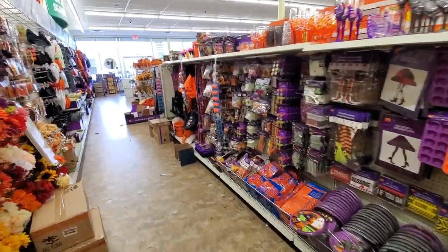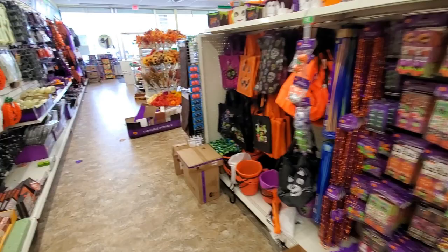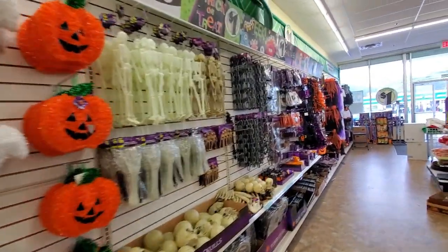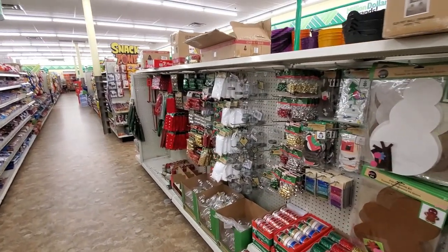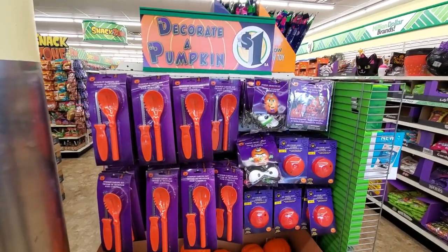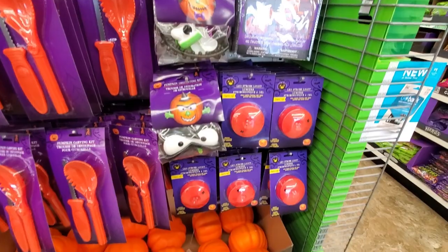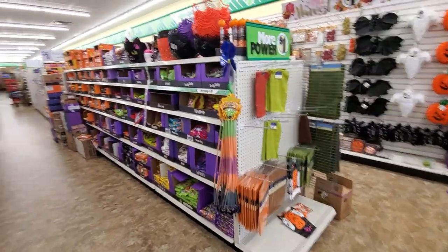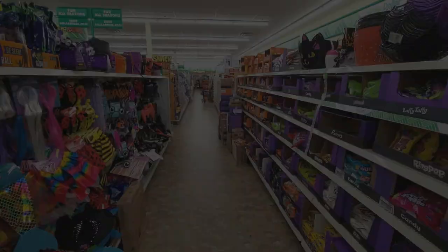But I think that's it. I mean, they do have most of their stuff out. They're still unboxing some items here and there. But this is a good idea as to what you'll find at your regular Dollar Tree stores. And just like most Dollar Trees, they're way in advance of the holidays, so they haven't got Christmas items out. And you got your pumpkin carving tools and some decorating kits, strobe lights. So that's pretty much it. Guess we'll head outside now and wrap up the video.